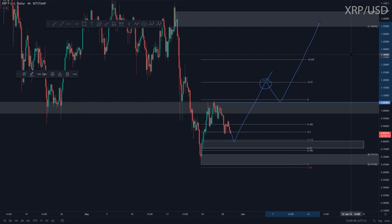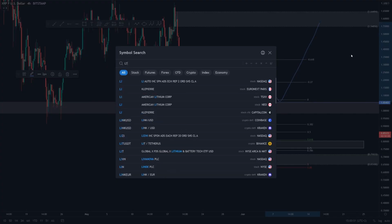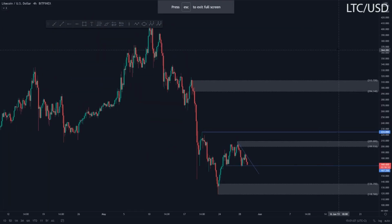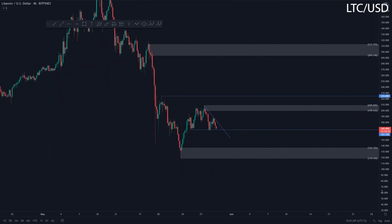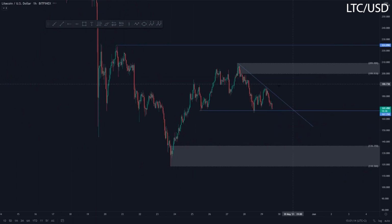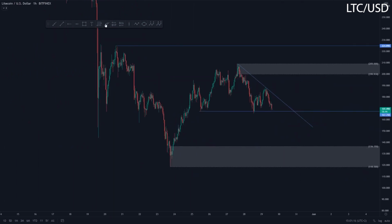Let's head over to our last coin, which is Litecoin. And Litecoin is very similar to Ethereum for me. I like to analyze Litecoin on the 1 hour. So on Litecoin, very similar to Ethereum in general. What we essentially have is this major key level where we're currently situated at around 167. So that is our major area of support.